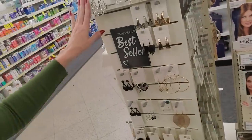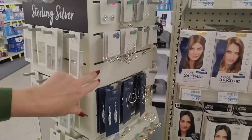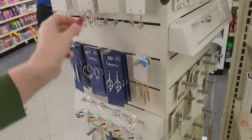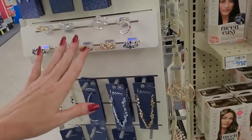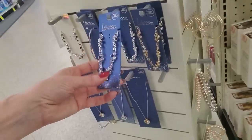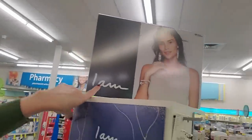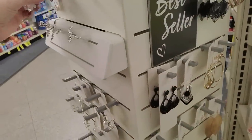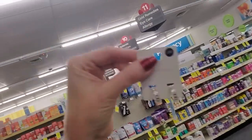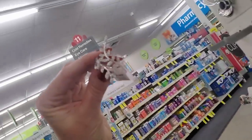And then we have jewelry. We have little things of jewelry in here. This is silver. These are sterling silver. These are pretty. Look at these little earrings. And you can get little sparkly rings in here. Bracelets. I Am is the name of the jewelry that they have in here. Oh, these are clip-ons. These are cute. These little rhinestone hoop looking things. Oh, these rings are pretty too. Look at that. That's cute.